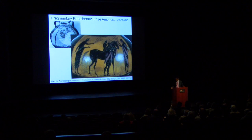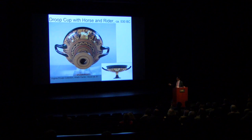We have a similar situation on a cup that's upstairs in the exhibition. We have a rider here, and maybe this is a little sash. Maybe it's a saddle cloth, but maybe it's a sign of victory. But in any case, these guys seem to be looking on admiringly at the horse and rider.